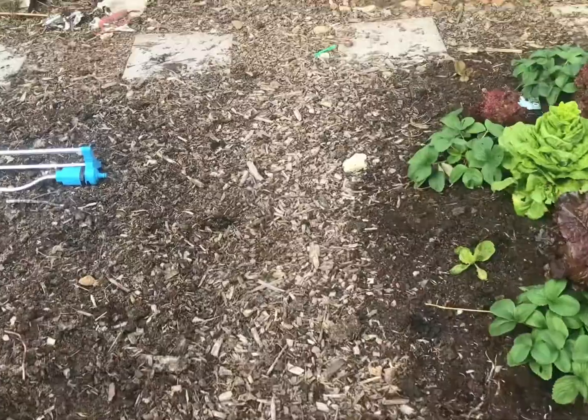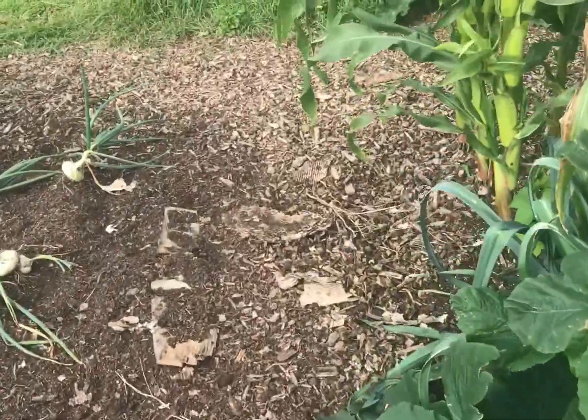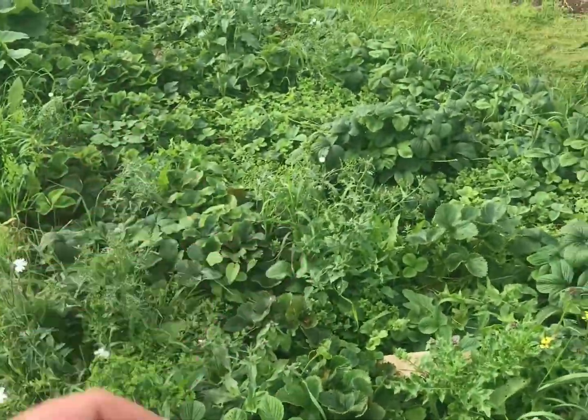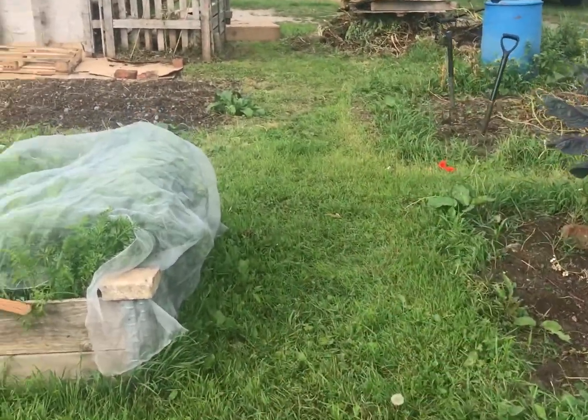But yeah, that's about it. I'm trying to make this as short and sweet as I can. It hasn't been a while and there's nothing really to show you. I'm just going over old ground. But yeah, this needs weeding again. That potato bed's empty, that potato bed's empty, that potato bed's empty.